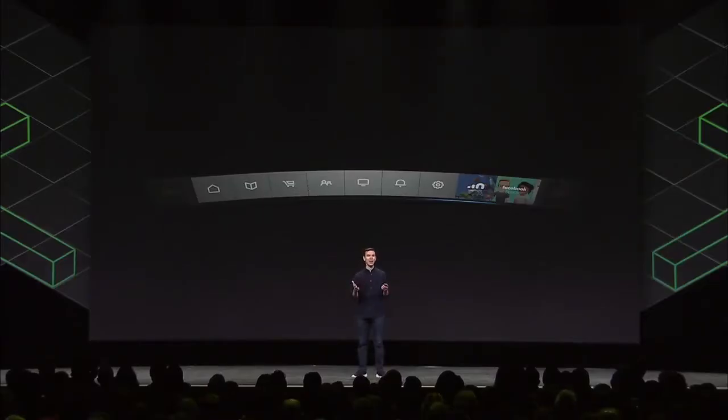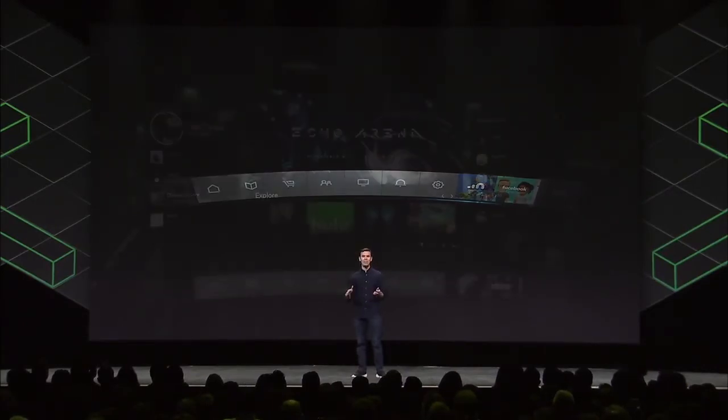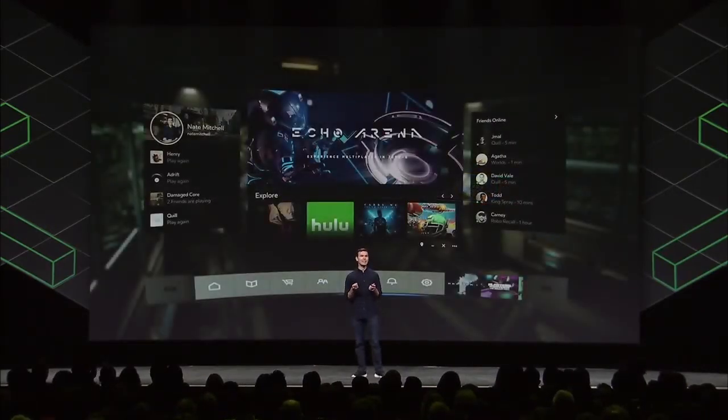Everything you need is available in Dash. Your apps and games, your friends, settings, and notifications too. You can bring up Dash anytime, anywhere. We've made it instantly accessible. And it runs as a 3D overlay, so it opens inside your current experience. There's no need to go back to home. You just open up Dash where you are.